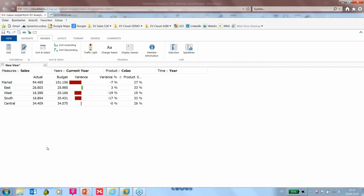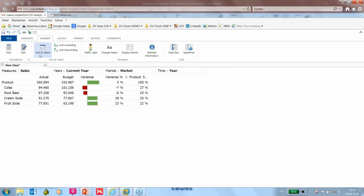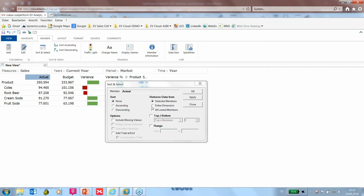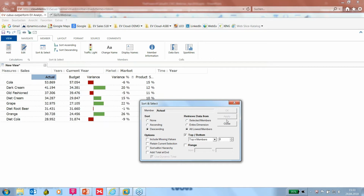So I have another 2-3 minutes, and I want to give you an idea of what you can do with the sort and select functions. Again, something that is very useful in a large database. And in this case, what we want to do is we take the actual data on the year. That's fine. And we would like to better understand what our top products are. So I switch this one back. And now I want to use the sort and select functionality. In this case, I want to do that on actual data. I want to have it on the lowest elements, so on the individual products. And I want to know what my top 8 products are. And I can have a descending sort at the same time. I could confirm, but I could also apply and see what the result is.